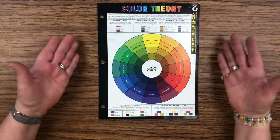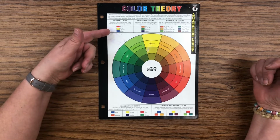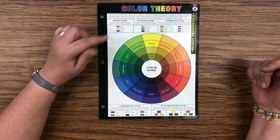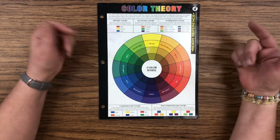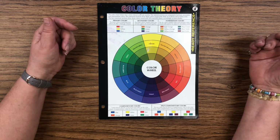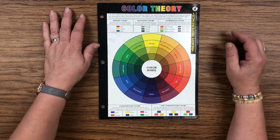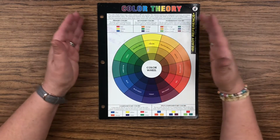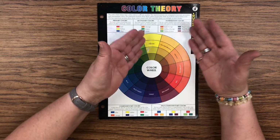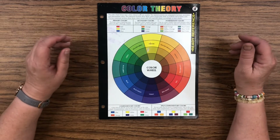Okay, friends, here's our color wheel. We've talked about the primary colors. What are they? Red, yellow, and blue. You're right. And we mix those to make the secondary colors, which are what? Orange, green, and purple, or violet. You're right. And there's even more colors than that. Intermediate colors are when we mix the primary and secondary colors. So there's so many colors on the color wheel that are possibilities to make.